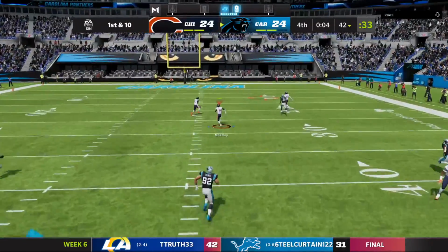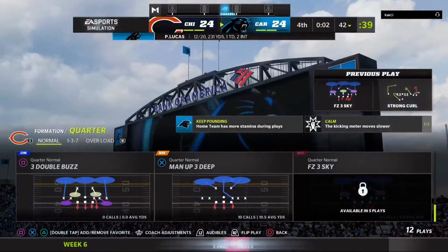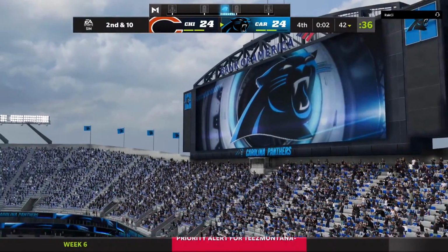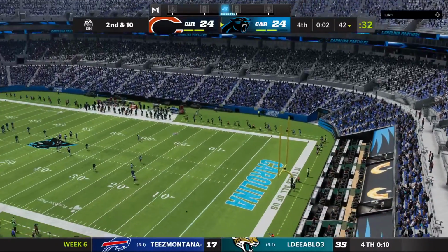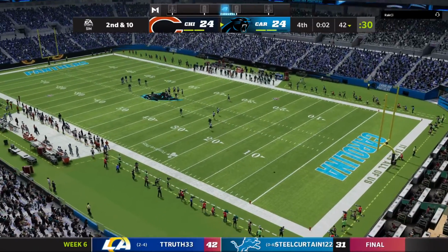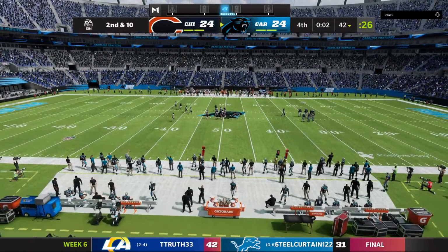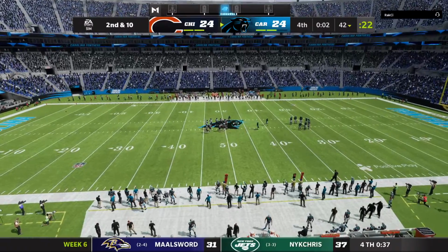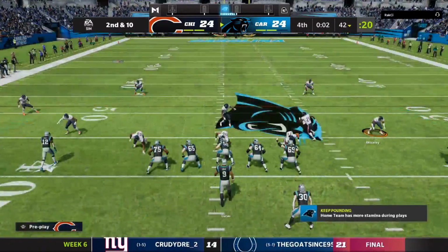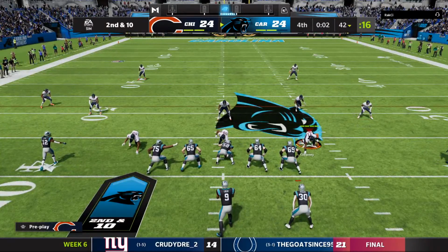Taking a shot here for Marshall. And this one is incomplete. These are the spots, this stage of the game, where it pays to have speed on the perimeter, doesn't it? It certainly does, and in the second quarter, he may very well have run by him, but in this situation, I know as a defender, I'm loosening up a couple of extra steps that allowed him to run with him stride for stride. So now 2nd and 10 after the incompletion on first down.